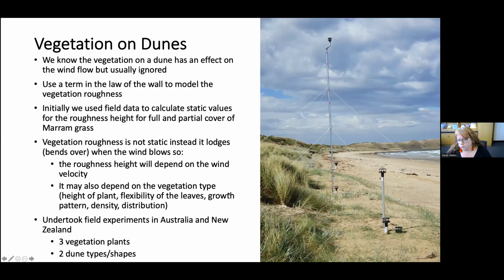Okay, I'm going to switch focus now for the last 5 minutes or so. Hopefully that's okay. Just to talk about some work I've been doing, with particular interest for me on what's happening on the surface of the dune. As we know, a lot of coastal dunes are vegetated or partly vegetated. And in modelling, we've traditionally ignored this.